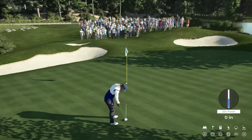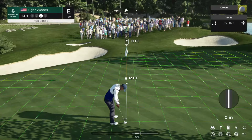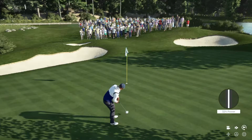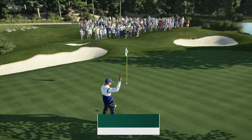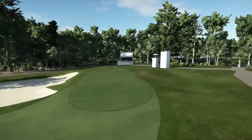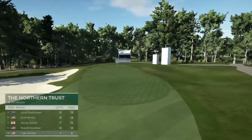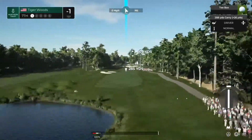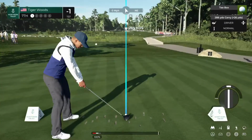Oh, this will be good for the momentum. Let's make this birdie putt. Hey, nice looking line. And that will drop in for birdie. And with it, he moves to 1 under par. Nicely played. Moving on up the leaderboard now after that hole. And they'd be feeling buoyed with confidence after that birdie. There's a good chance to maintain the momentum.